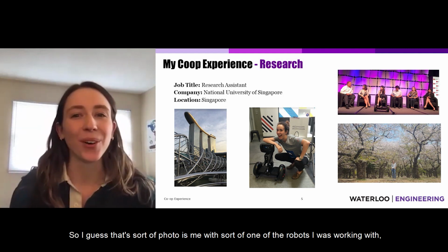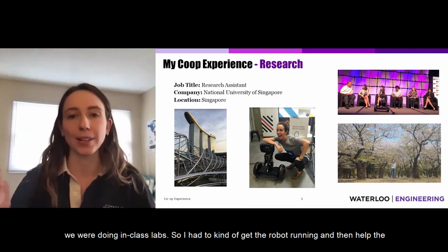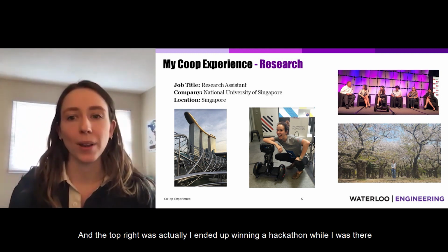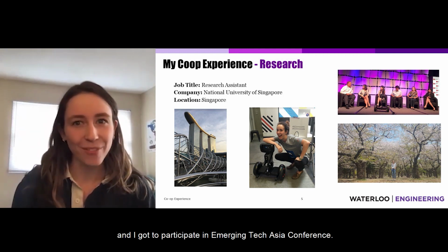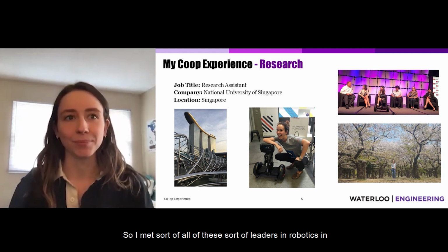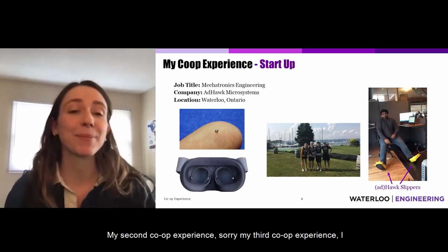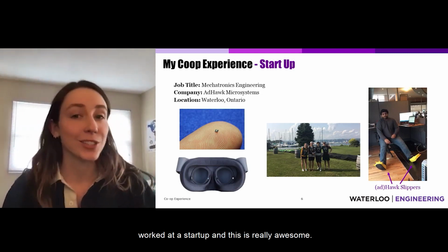So I guess that center photo is me with one of the robots I was working with. We were doing in-class lab, so I had to get the robot running and then help the students figure out how to do it. The top right was actually, I ended up winning a hackathon while I was there, and I got to participate in Emerging Tech Asia conference. So I met all of these leaders in robotics in Asia. I don't know, it was pretty mind-blowing to me. It was really awesome. My second co-op experience.